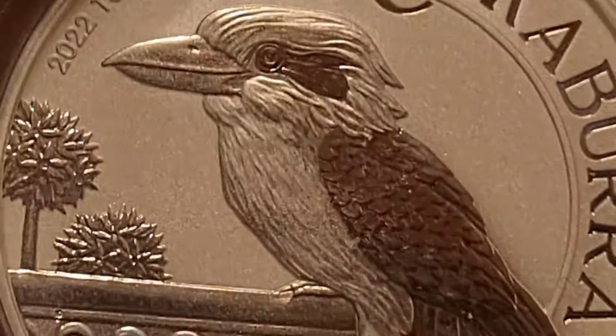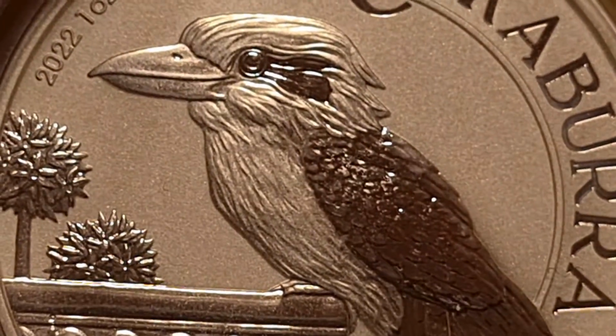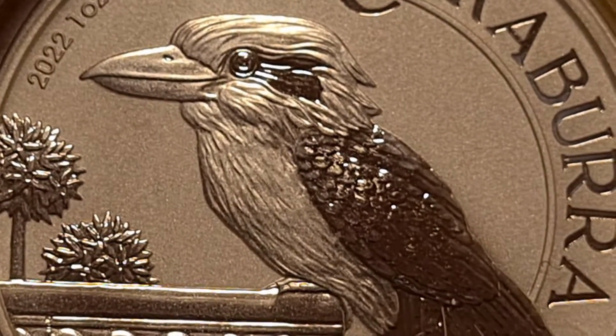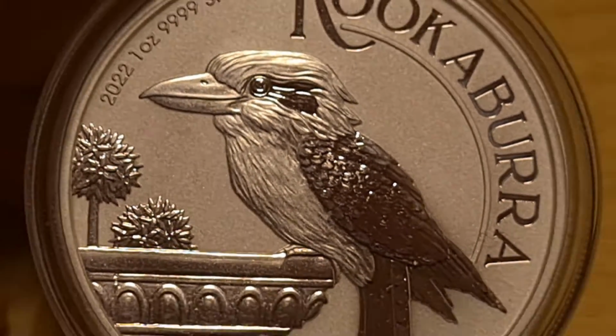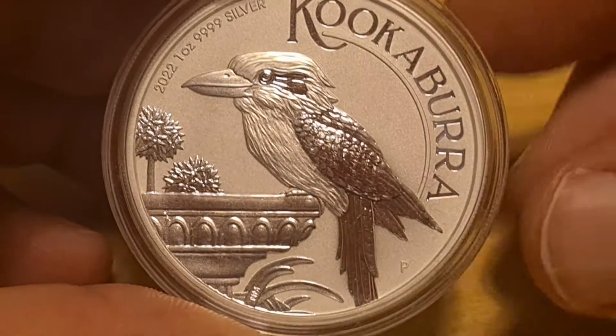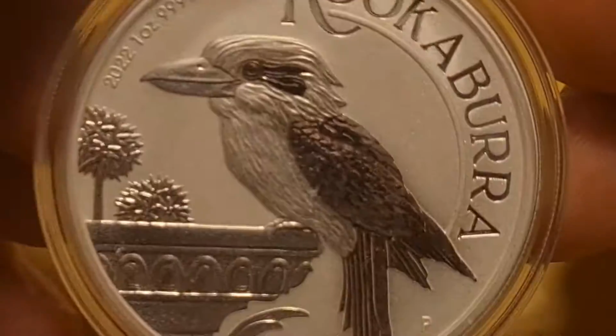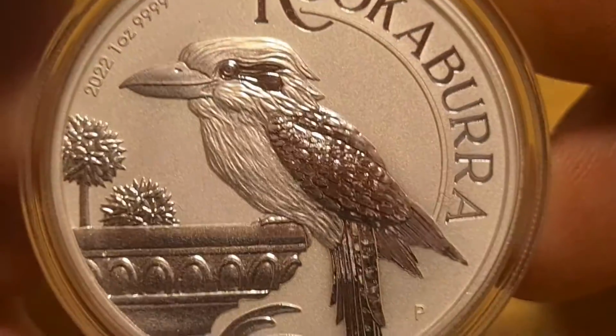So, there's also another secret, but I'm going to get into that if this will allow me to. So I'll zoom out for a second, and let's have a good look at this Kookaburra, shall we? Now, here it is. It is a stunning example. I think, just wow.